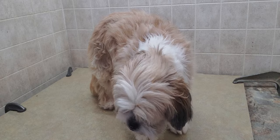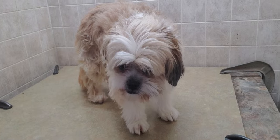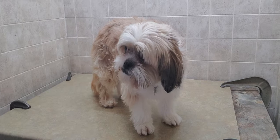And Pebble has come in for her full groom today, and I will be showing you that. She is going to be getting a 3/4 inch blade cut on the body, so it keeps her a little bit longer, a little bit fluffier, and I'll be cleaning her up.